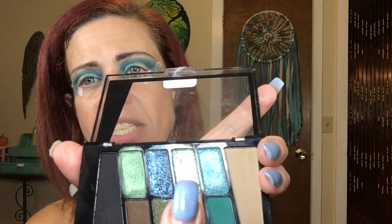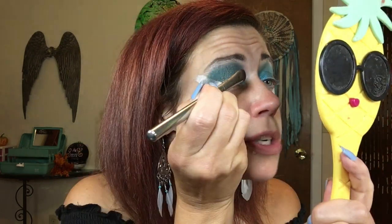Now, I'm not going to re-wet the brush, but I want to dip into this green right here and see if that'll make it pop just a smidge more. And I'm using the same flat brush. I always use this flat brush. And yeah, check that out.